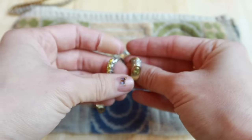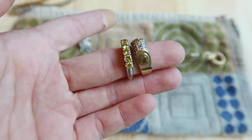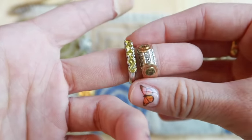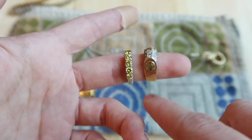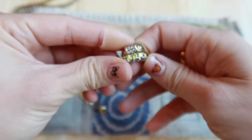These two are my grandma's rings, actually. Sorry, I have this ugly Band-Aid on my finger. I cut my finger a couple days ago. These are yellow diamonds, natural yellow diamonds. So these two are from my grandma, my dad's mom.